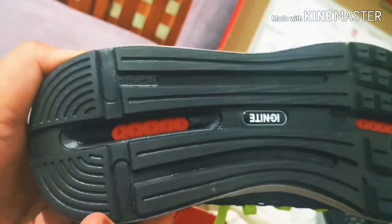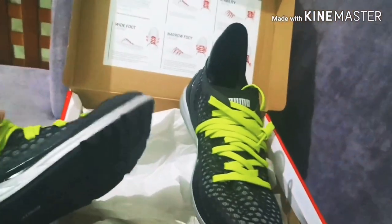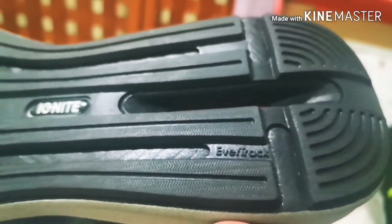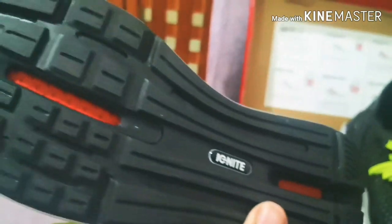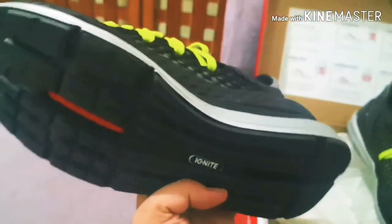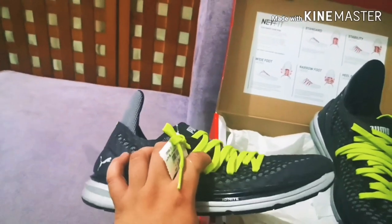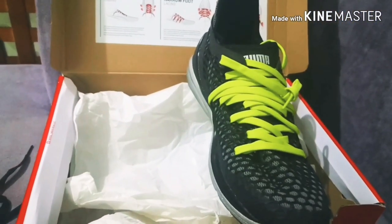And here is the outsole. It has only two purposes, guys. First is durability. Second is that it will provide traction. And as you can see here, oh, Ignite. So that's its purpose. It's beautiful. Perfect for running, guys. This is also called a road runner shoe.